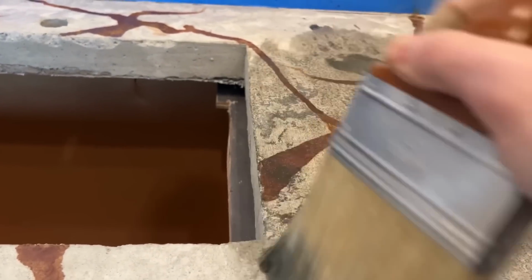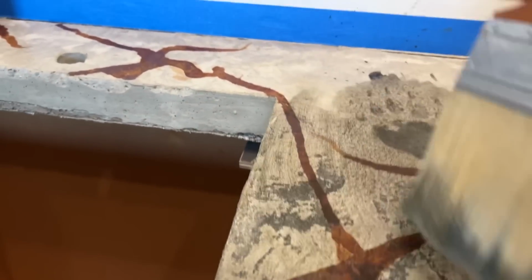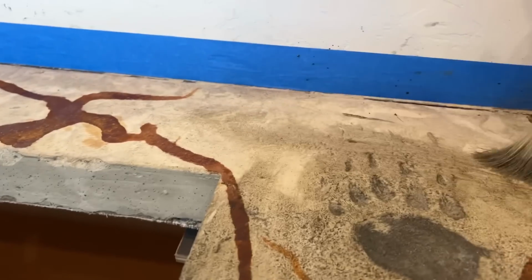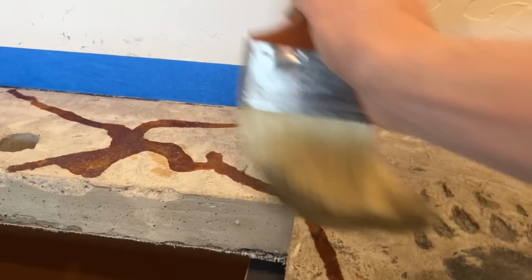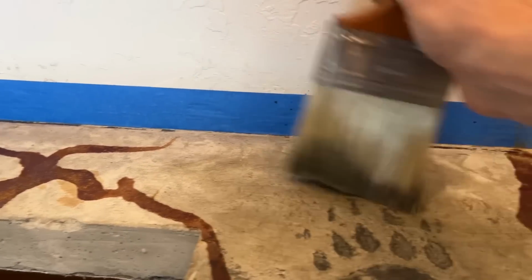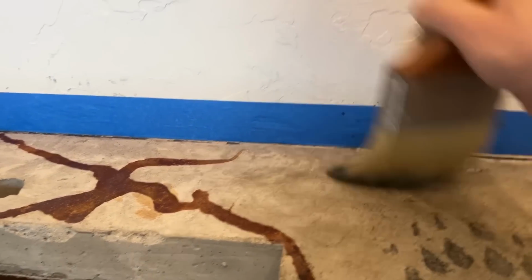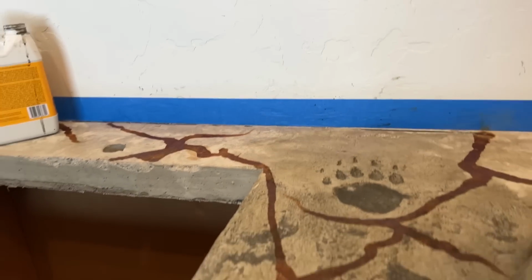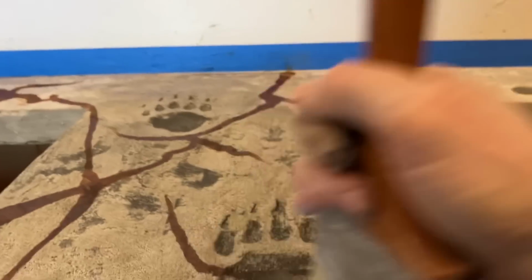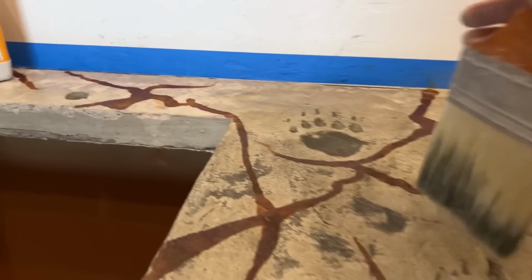Okay, so what we're doing here is you can see some of this area is darker. Well, I have put a light sealer just over the top surfaces, and now I'm going over with a black stain, and then I'm gonna let it dry a little bit, then I'll wipe it off, and it's hitting all the areas that I didn't seal. So that's why these bear tracks are coming out so nice, because I didn't seal that. So I think that looks pretty nice.